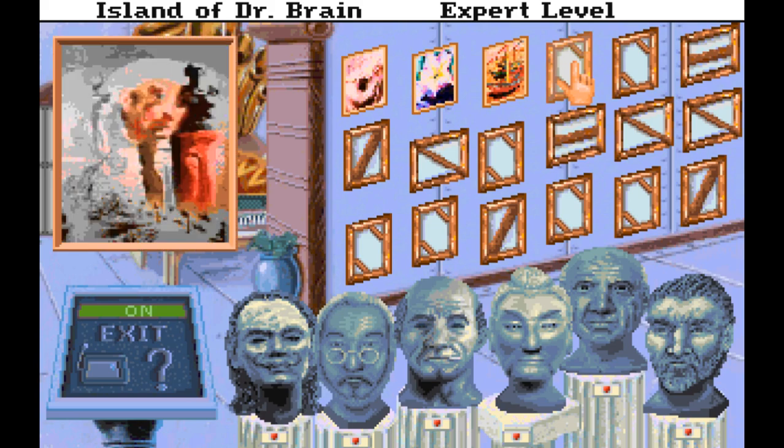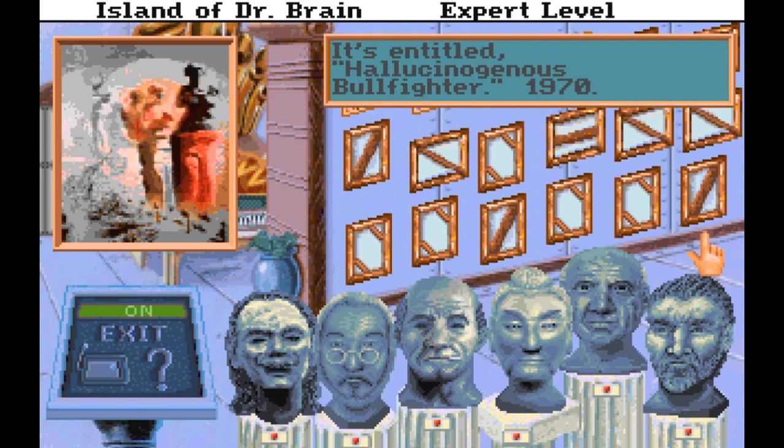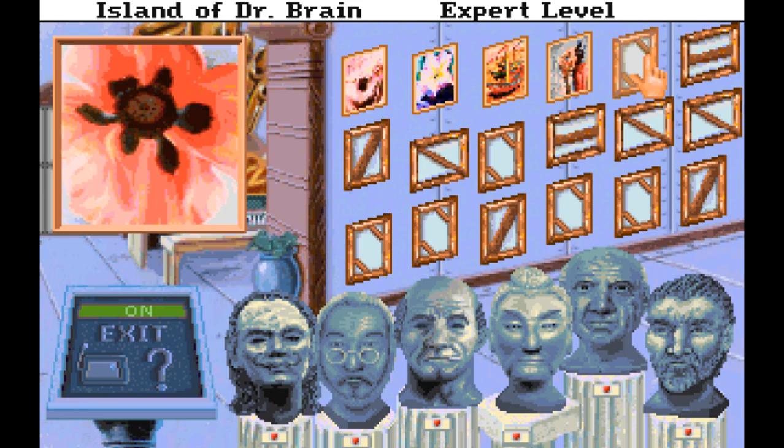Picasso is the one that's abstract, and Van Gogh is the one where the colors are messed up. And that one, I really can't tell what's going on, but it kind of looks like a Dali to me. You say Dali? I would. It is Dali. Hallucinogenic Toreador. I'm going to go with Georgia O'Keeffe again. That is right.